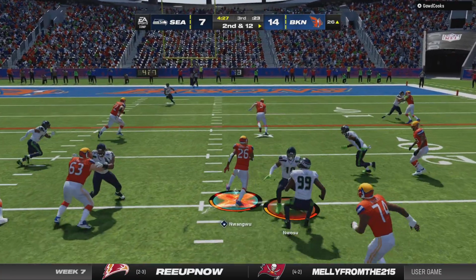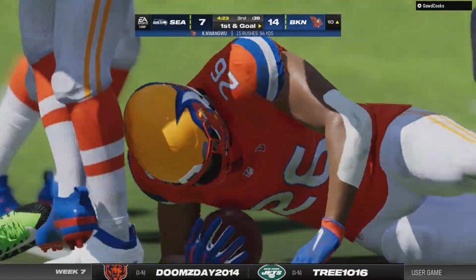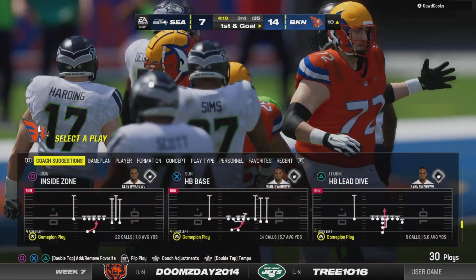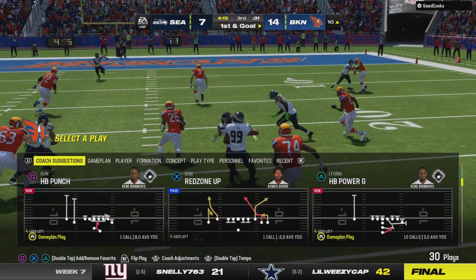Hand off here to Nwangu. And they're knocking on the door now. There's a good run there. Going to take this to about the 10-yard line. That one goes for 16 yards. It sets him up first and goal.